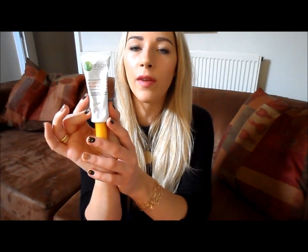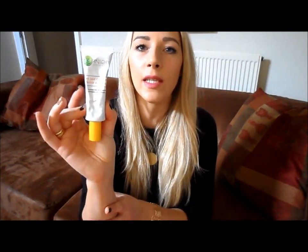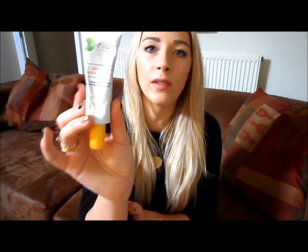It probably isn't the most effective because there are a lot of ones on the market that have more active ingredients in them. But I do think this is a good one, and it's about £7 or £8, which is really good. So if you are on a budget and you need something that's going to moisturise lightly and help fade your acne scarring or your dark spots, then the Garnier version is great.